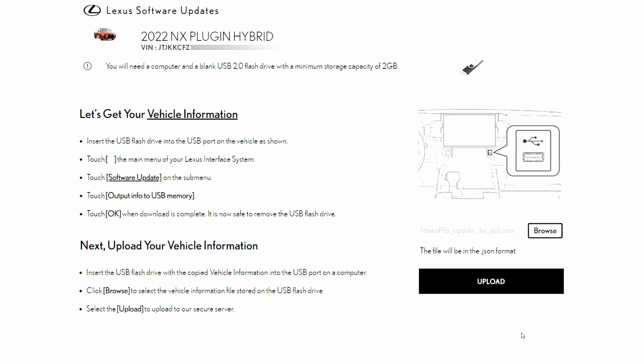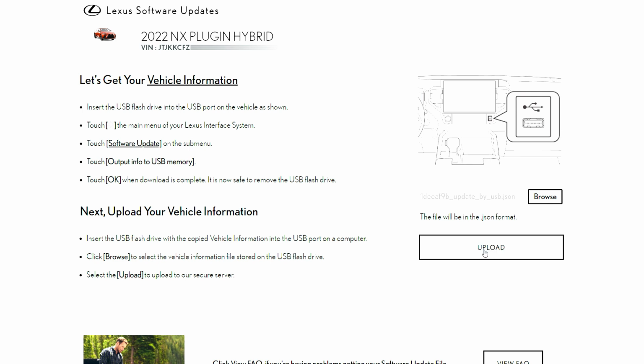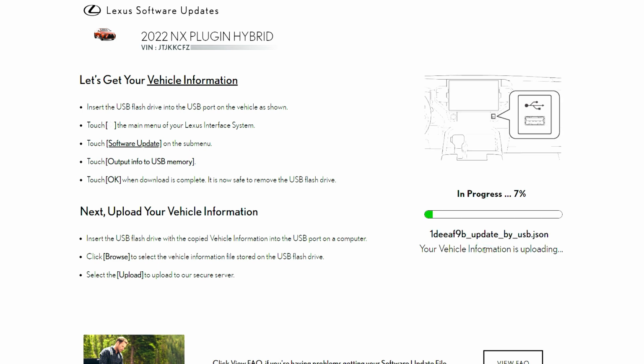Once you finish browsing, and then you press upload. And now you see it's uploading that JSON file. It does seem a bit slow, but I'm not going to fast forward this because I wanted you to also see how long this takes. So you can see that it's counting up and it says in progress, and the file is very small. So I don't believe it's the upload speed that's slow, but it's actually getting the file that you need.